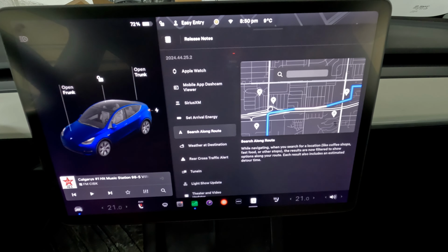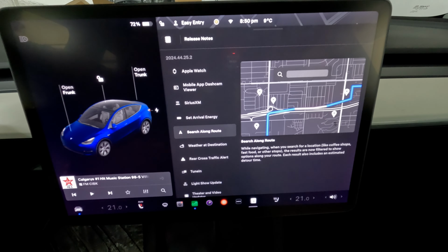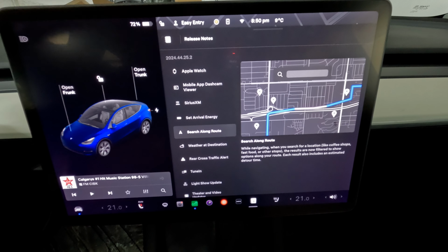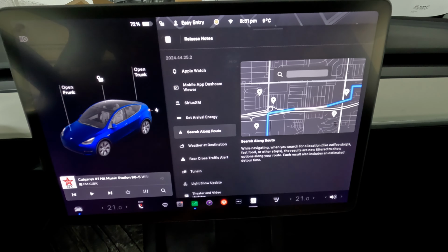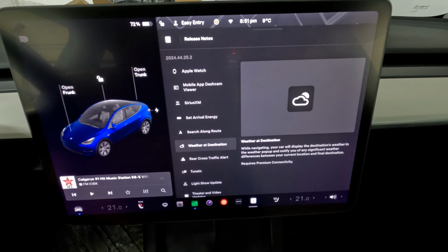Search along route. So while navigating, when you search for a location like coffee shop, each result is also included as an estimated detour. So when you are actually navigating somewhere far away and you want to find something on the route, now you can whenever you search, it'll show up. So that's perfect, because I had that issue all the time actually. Whenever we wanted to go somewhere, we wanted to find a Starbucks nearby, we were never able to find the Starbucks that we want because it's showing us the ones very close to where we are currently, which is not great. But now that's fixed.